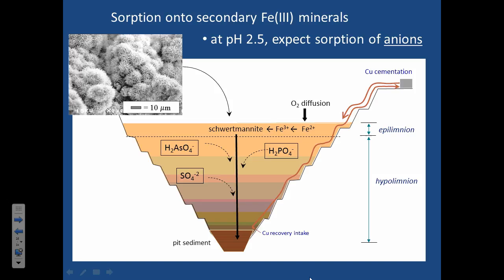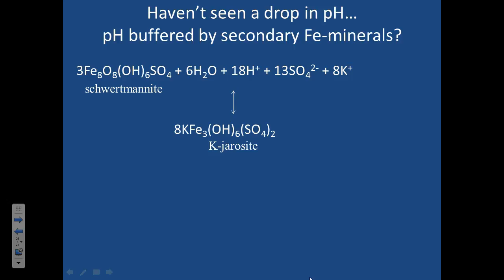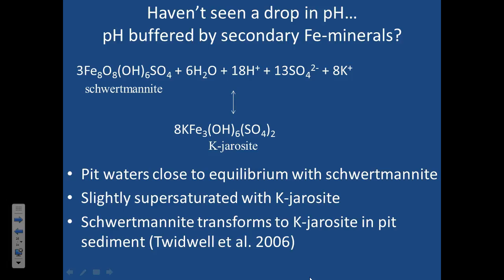But we have not yet seen a drop in pH. And that's because pH is a very well buffered system in the Berkeley Pit. It's either buffered by two reactions, and that would be the conversion from schwertmannite to jarosite. This reaction is known to occur, and it would buffer your acid, which is right there. And if you do a quick geochemical model of this water, the water is in equilibrium with schwertmannite, and it is slightly supersaturated with the mineral jarosite. So it does have the potential to transition from schwertmannite into jarosite. Twidwell actually showed in 2006 that this reaction does occur. So this is happening, and it could very well be buffering the pH of the system.